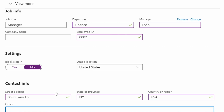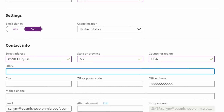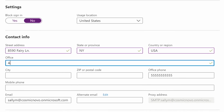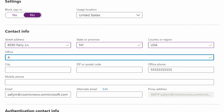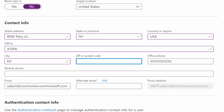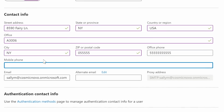And then her office, if she has an office, I suppose whatever the company wants, whether it's an office number or, I don't know, maybe some other address. I'm not sure. It's whatever the company wants you to do. This is just basically information. So we're going to say she is in building A, office 3006, right? And then we're going to say she's in New York. What's a New York zip code? I don't know. I'm just going to say this. I don't know what New York zip codes are. I don't live in New York.